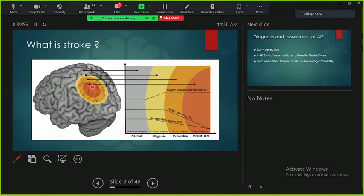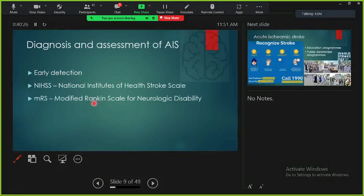So once the stroke is established, we can't do anything for the infarct core, that is already dead and gone. What we can do is to save the penumbra. So the earlier we act in the management of the stroke, the more we can save the penumbra. So we can limit the patient's neurological disability. So that's the main aim, that's what I mentioned as time is brain. If we act early, we can at least minimize the penumbra converting to infarct.